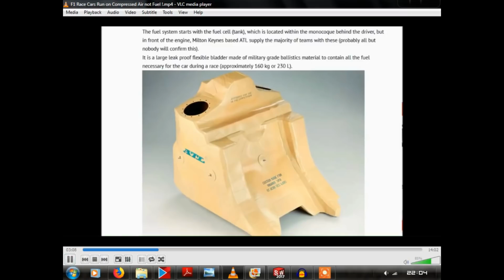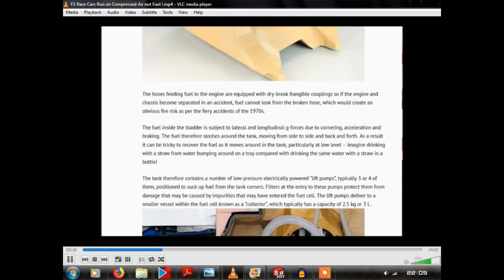But in front of the engine, large leak-proof flexible bladder made of military-grade ballistics to contain all the fuel during a race, 230 liters of fuel.